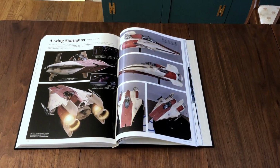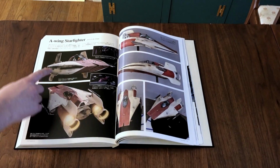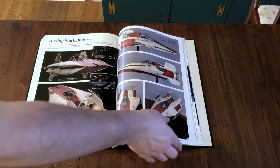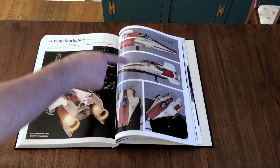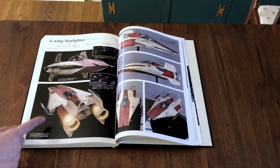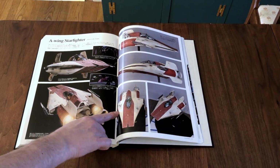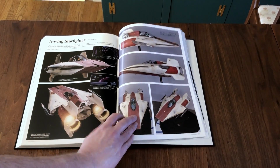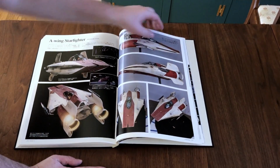That's way more than Sculpting a Galaxy has. Sculpting a Galaxy has this photo, and then another 3/4 angle, but downward. But they're pretty good size. This has one with damage up here. It's a little different model, actually, because you can see the paint scheme's different. This has a gray section here, like a panel that's been replaced, and it doesn't show up on this one. So maybe this is a smaller scale one.